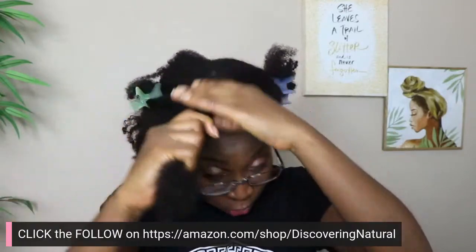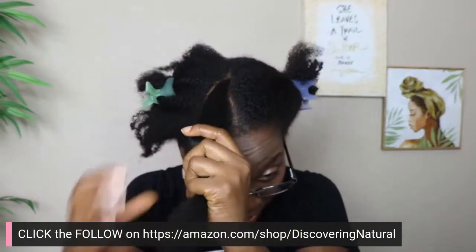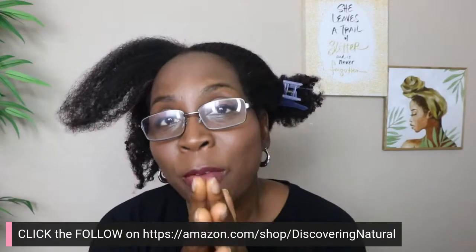Okay. So now I've sectioned my hair, and this is the first section that we will be moisturizing. So this is what my hair looks like. The first thing that we want to do is spray some liquid. After you deep condition your hair, many people don't know about leave-in conditioners. The job of a leave-in conditioner is to keep the moisture up post-wash. The best time to use a leave-in conditioner is on the day you wash your hair. That is the best time to use a leave-in conditioner.